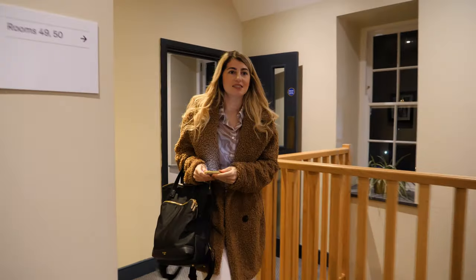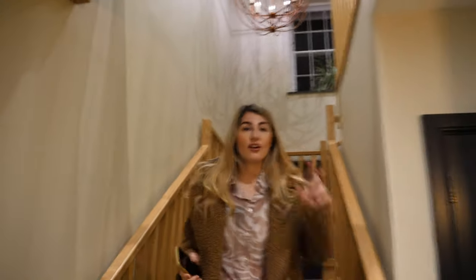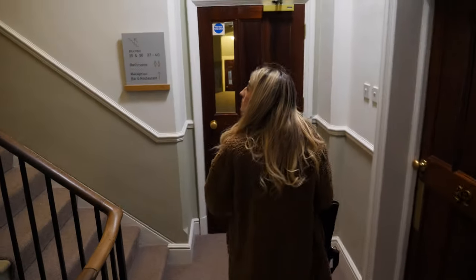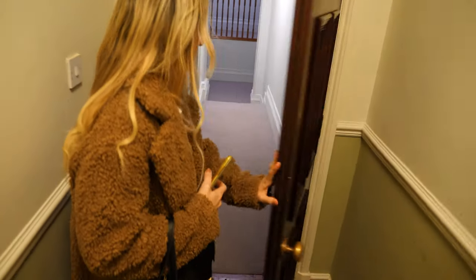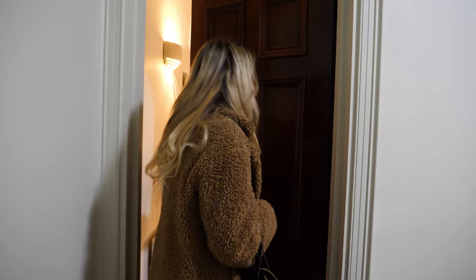I am excited, because when we had food here for my sister's wedding, we had some really nice food. And we actually had a vegan roast here once with my family. It was really lovely. So fingers crossed, it's delicious. I think, yeah, I can see the big chandelier for our reception.